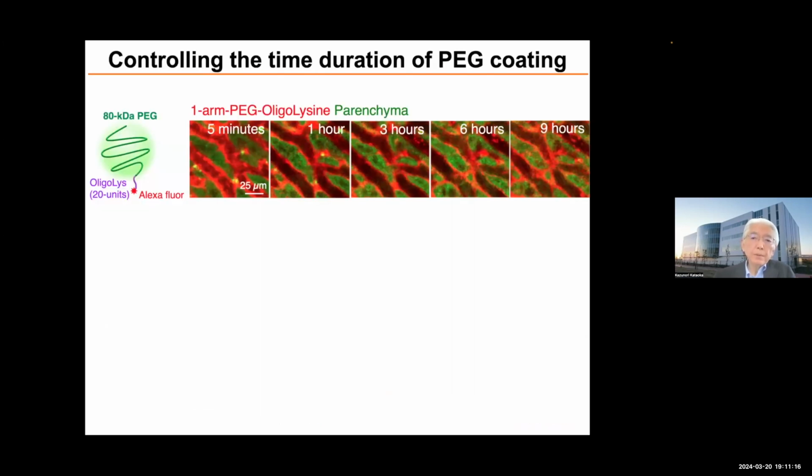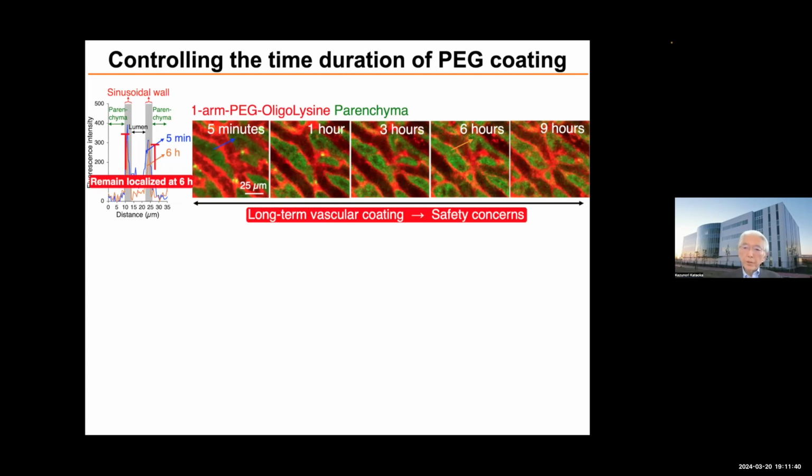Next, we look at adsorption to the sinusoidal walls of the liver. For the one-arm polymer, sinusoidal walls are uniformly, beautifully coated, as shown here. However, adsorption persists even after 9 hours, raising safety concerns.